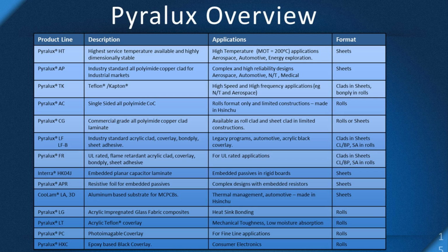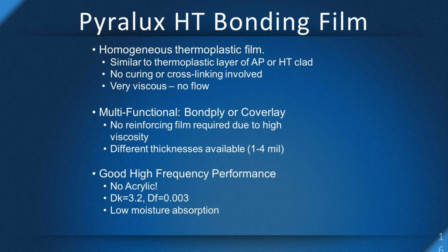I don't know if you want to go to the next slide. You'll be on this one. So the HT bonding film is actually kind of interesting. I don't know if most people are aware, but the AP has a Kapton core and then a very thin thermoplastic layer of polyimide, still very high temperature. It's laminated in an autoclave at very high temperatures to bond the copper foil to the Kapton.